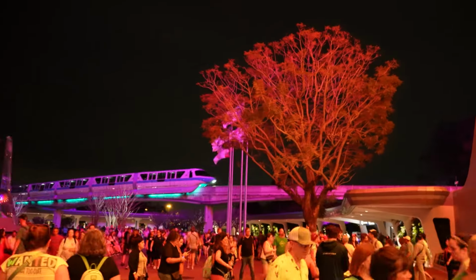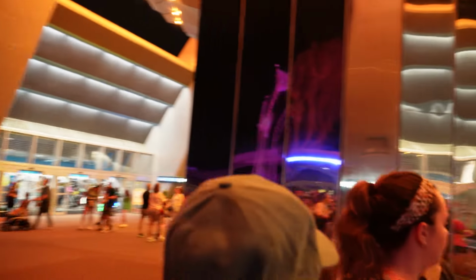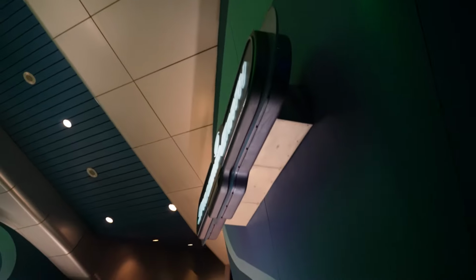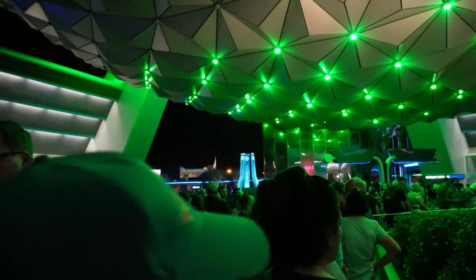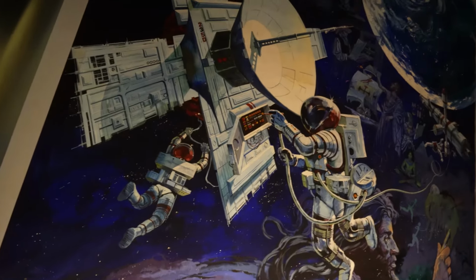This isn't bad. So this is the line right here that we are getting in and then looping back around. It's posting a 15-minute wait. Okay, we've made it to, not the end of the line, but we're getting closer. It's only been a couple minutes. Okay, we are heading inside pretty much right now to ride Spaceship Earth.